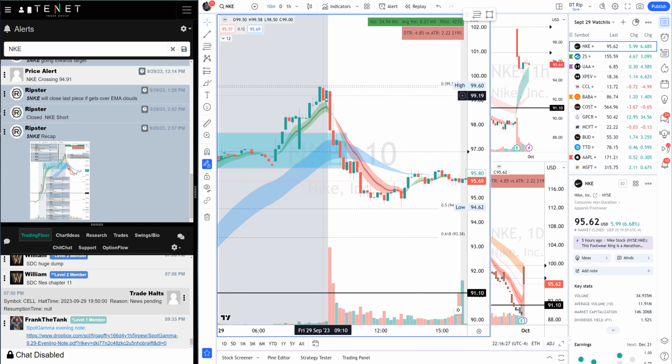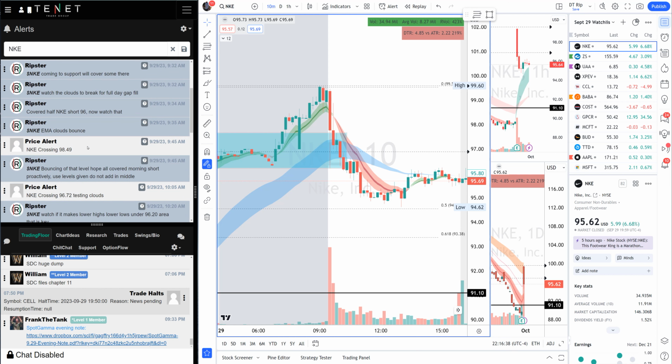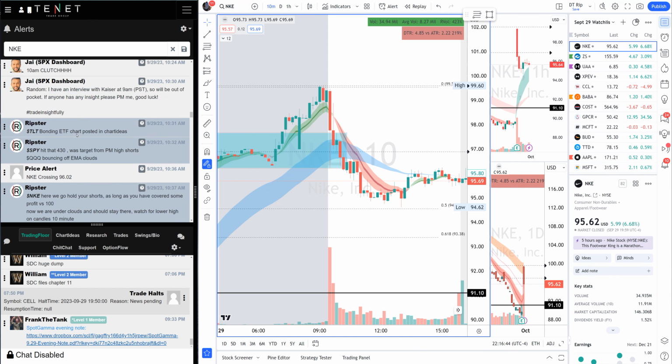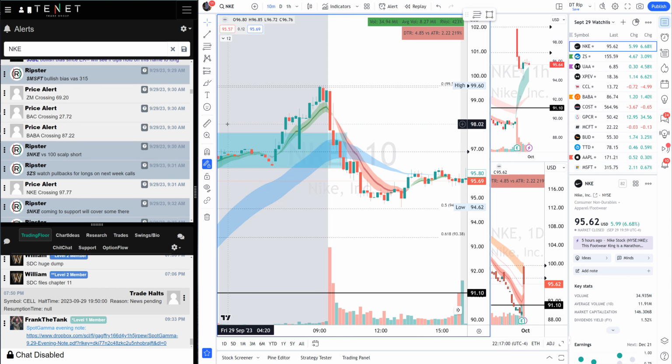As soon as it opens, it shows me a heaviness, and I see its rejection on the tape and level 2. Right away, because I have a clear risk with 100 on Nike, I hit Nike short. Here you see Nike versus 100, scalp short, starter size at 9:30. That was my first trade of the day.